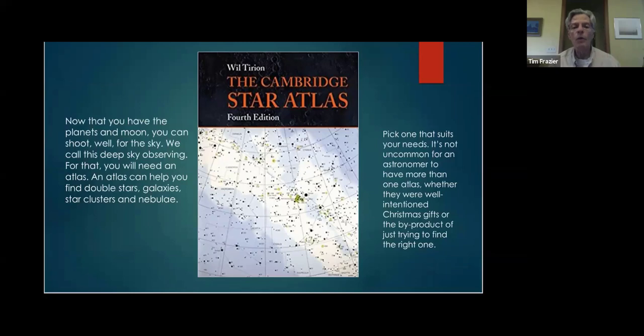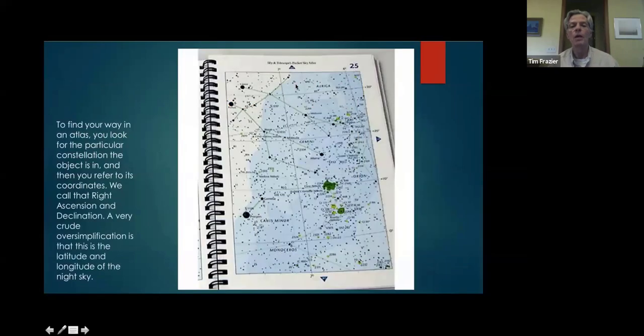The one that I really like to use is this one, Sky and Telescope's Pocket Sky Atlas. It's a little bit bigger than a paperback book. It's laminated, so when I spill coffee on it, of course, it doesn't hurt it. But it's also very, very detailed. You can see from this depiction, this is the constellation Gemini. It has all sorts of different objects on it. And where you see this blue swath cutting through, that's where our Milky Way galaxy, that arm of the galaxy, is.